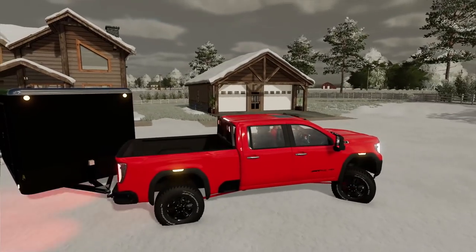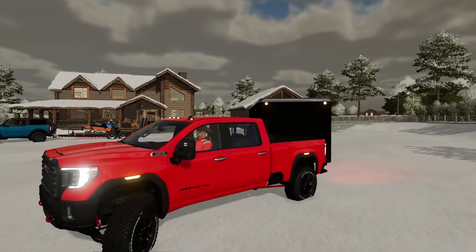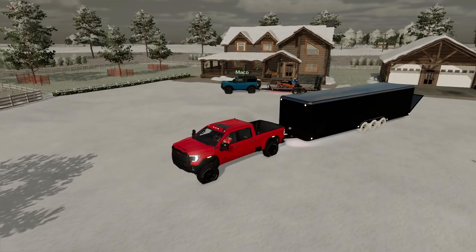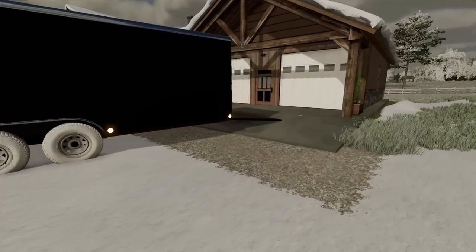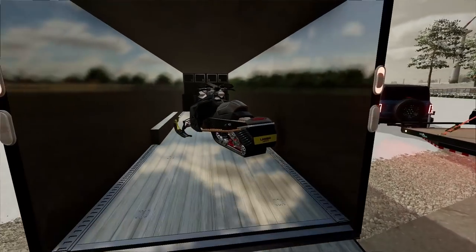All right, Mako, if you want, we can back up the trucks to the sheds and we can unload them in there for the night. That way they're heated. Yeah, I'm going to take the left port. You take the right one. All right, boys. Looks good. The GMC did well. Let's go check out the Bronco in action. Oh, yeah, boys. Look at that. That looks sweet. Okay, well, we got our sleds in here.